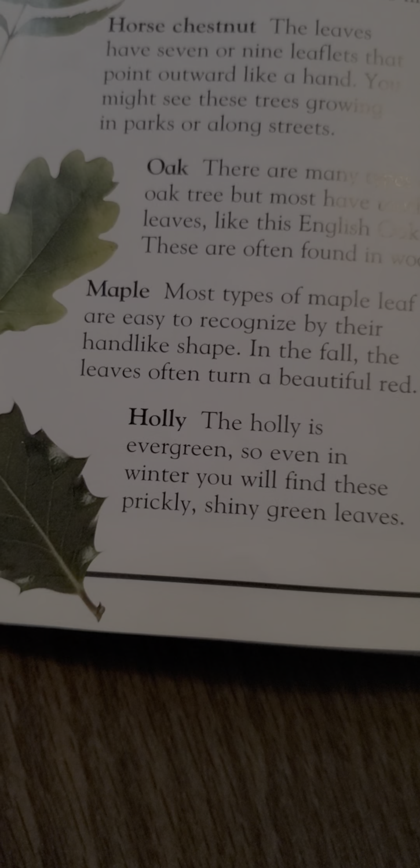A tree can live longer than all other living things. It can live for hundreds of years, even thousands of years. The oldest tree recorded in the world is a bristlecone pine. It is an amazing 4,900 years old. Wow. A tree needs sunlight and water to grow.